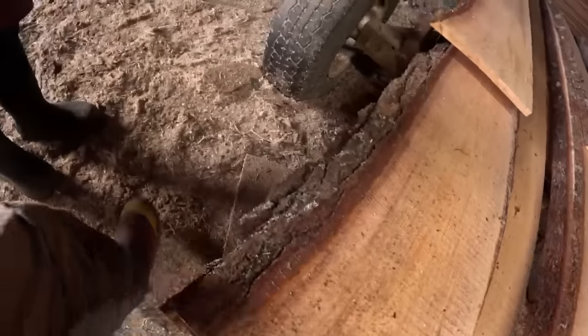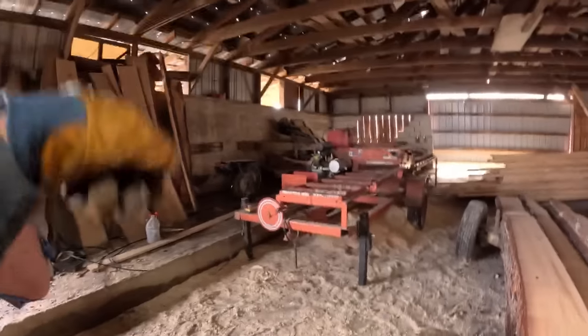And I guess I ought to go help William finish up this pile of edging. Why don't I edge it? We'll get this done. So we'll work together. You work at that end, I'll work at this end.